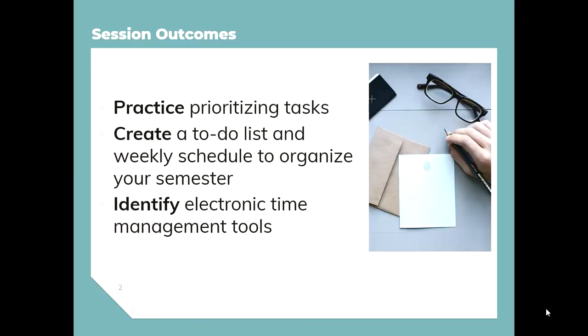During this workshop video, I hope that we can accomplish a few goals. By the end of our time together, you will be able to practice prioritizing tasks, create a to-do list and a weekly schedule to organize your semester, and identify some electronic time management tools.